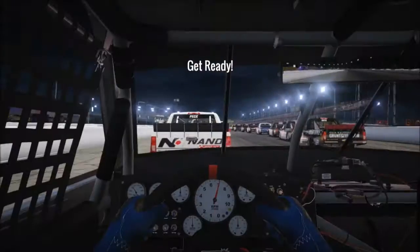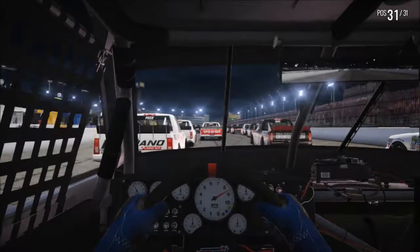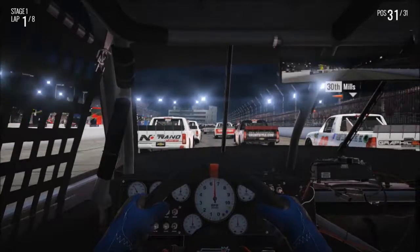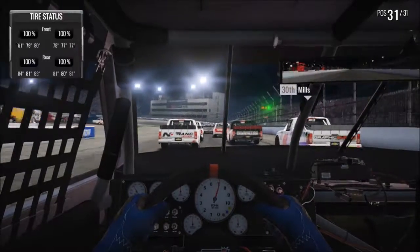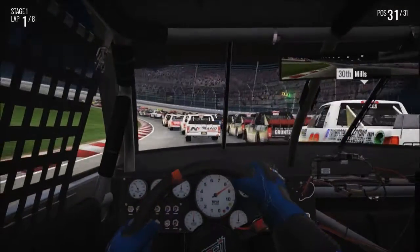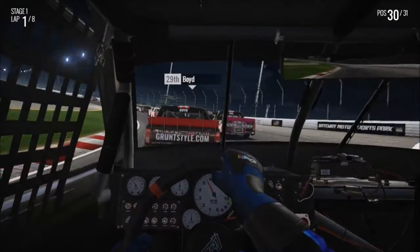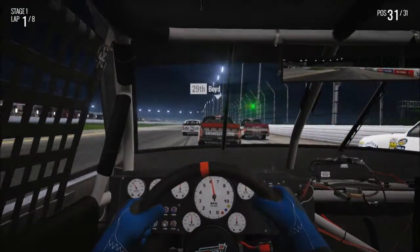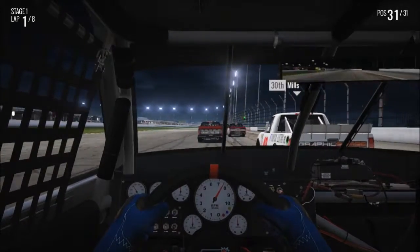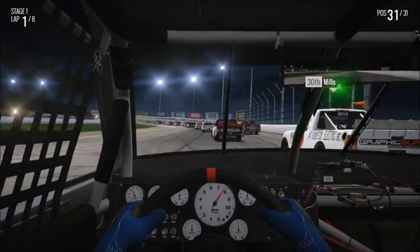3 stages here tonight. We start, of course, in P31. I don't think we're ever going to get a decent qualifying effort until next year if we get a ride. So today's goal, we are going for a top 22 finish. Obviously, we have come up short, just short, in the last couple races. So tonight in Gateway, we are going to look to redeem ourselves.